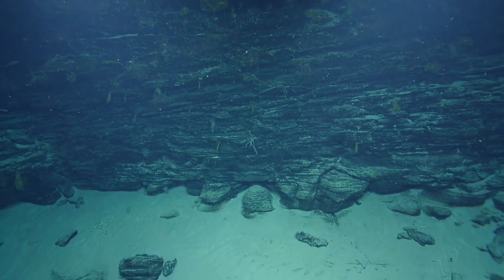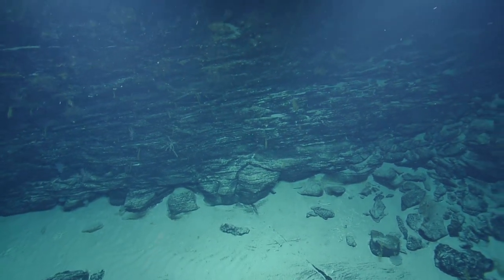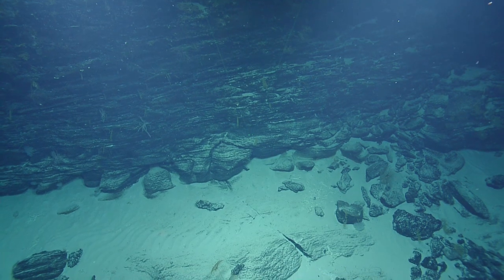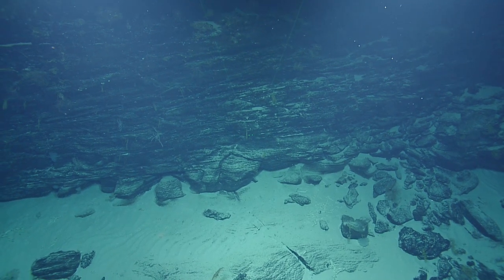Actually, yeah, the idea is that it looks like it's in situ, like not transported. Like, let's say there was an earthquake here and some rocks fell down slope or something, you know? Mm-hmm. Looks like some sort of eel at the bottom. Just saying.